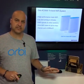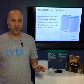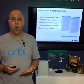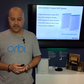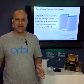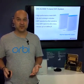So no problems with coverage. I've had one of these. I've been testing it, and I was blown away by the performance. The speeds have been consistent. The coverage throughout my home has been incredible, and no drops, and I'm kind of what you would call a tech freak, I guess. So I've got a lot of connected devices, and I do a lot of streaming. I've not had any issues with this.